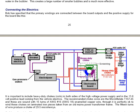It's important to include heavy duty chokes in both sides of the high voltage power supply and in the 13.8 volt positive lead coming from the vehicle electrics. The recommended choke cores are the Micrometals T157-45. These are wound with 15 turns of American wire gauge number 16, which is standard wire gauge number 18, enameled copper wire. So it's perfectly okay to wind these chokes on laminated iron pieces taken from an old mains power transformer frame. The 15 turns of wire produce a choke of 29.5 microhenries.